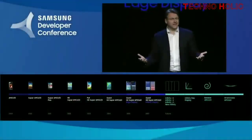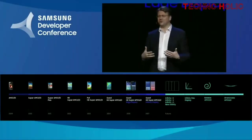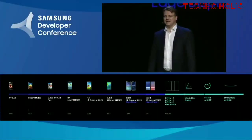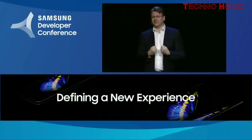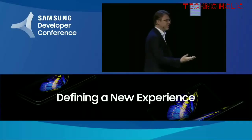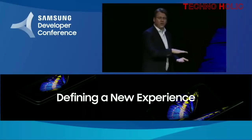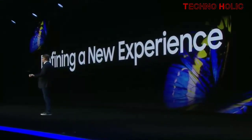Infinity Flex represents the biggest leap forward in mobile display technology in the last decade. And what's even more exciting is how this technology will empower our developers and consumers to do amazing things. It's a blank canvas for us to create something beautiful together. And the Infinity Flex is more than a new kind of display. And together with One UI, it lays the foundation for a new platform, an entirely new mobile experience.